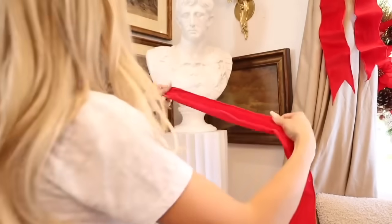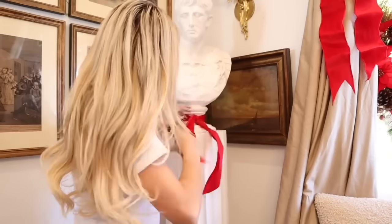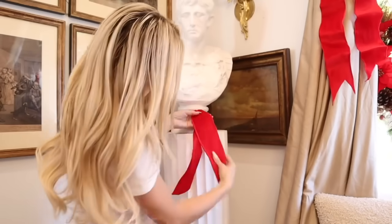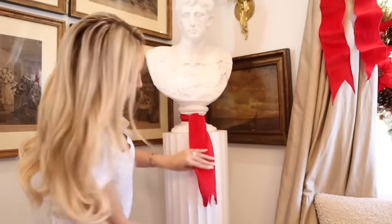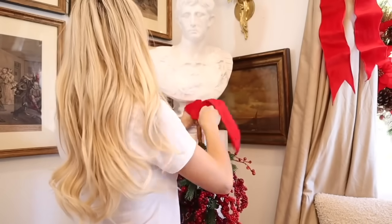So to kind of bring in the corners of the room, I was thinking of actually putting two trees where these busts are, but then I decided to just add a very simple, pretty holly berry swag just kind of hanging off of these. I think this turns out really pretty, and it definitely brings the red into the room, but it's not overwhelming.